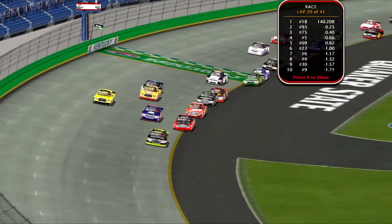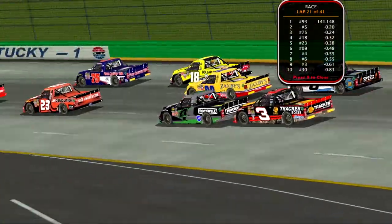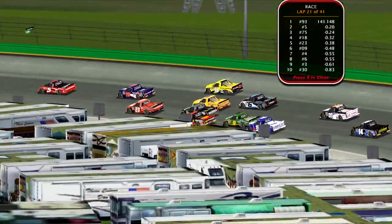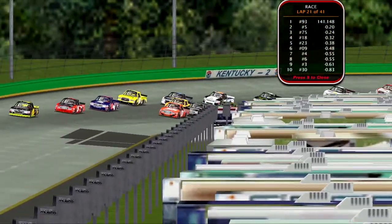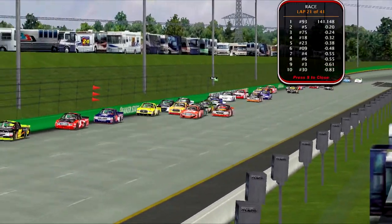Cole Baker goes to the way high side, making it three wide on these guys. It's not going to work. Savano up to second, here comes Dylan Young for third. Look at Cole Baker, they're going four wide. Cole Baker gets shuffled out hard. Whoa, they're hitting each other. Four and 09, they're still four wide down the back.